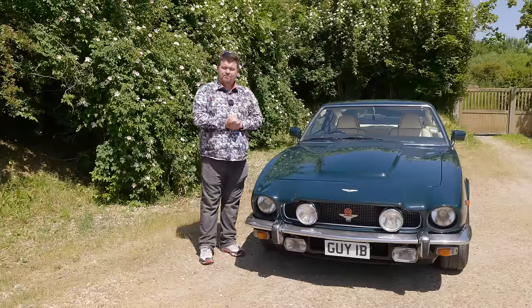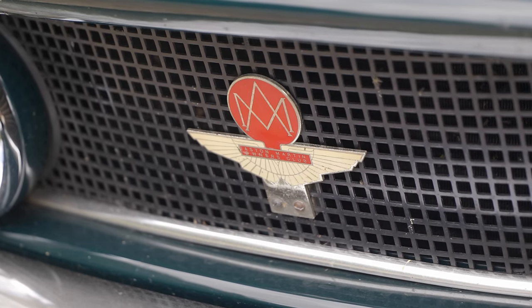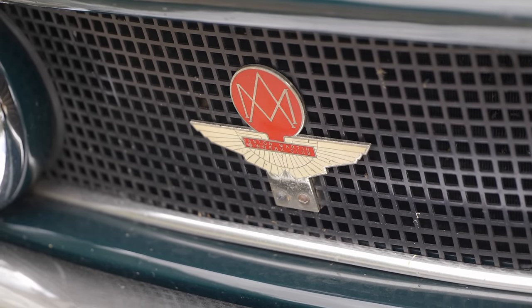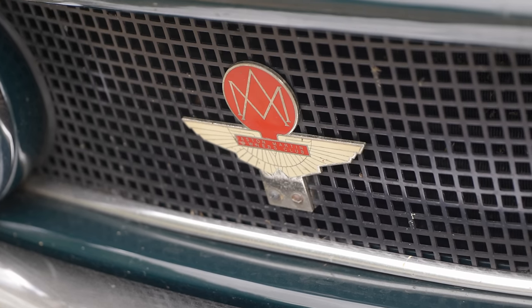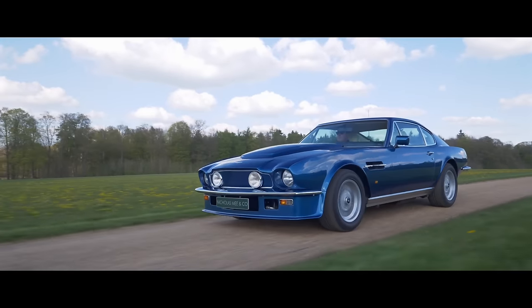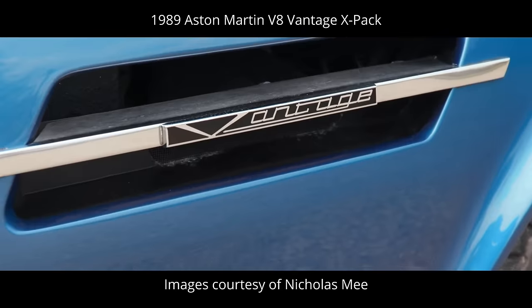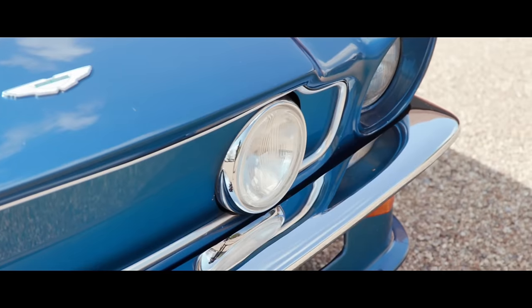How times change. In 1977, Aston Martin was once again staring down the barrel of bankruptcy and required a shot in the arm, which came in the form of the V8 Vantage. The Vantage name had been used several times before to denote a higher performance version of the standard model, and for the V8, it was no different.